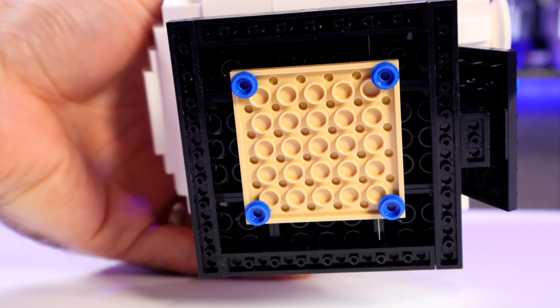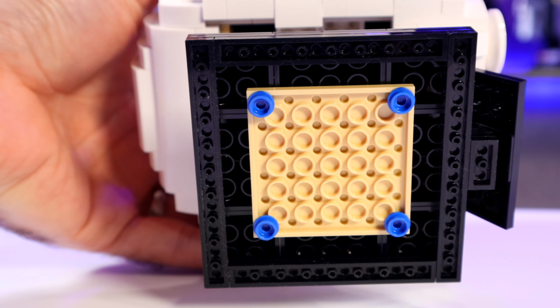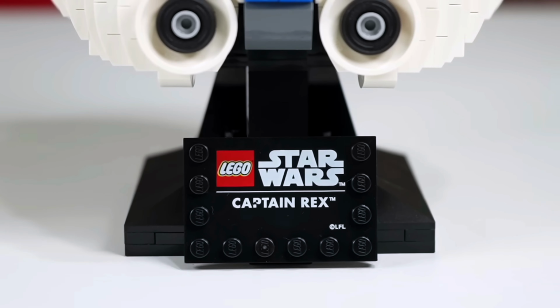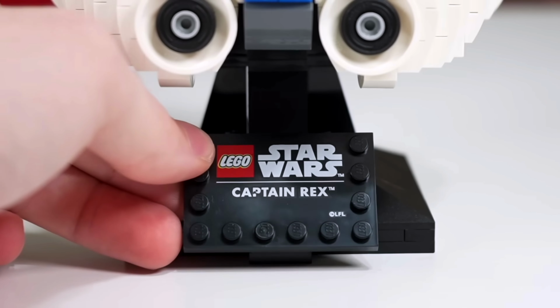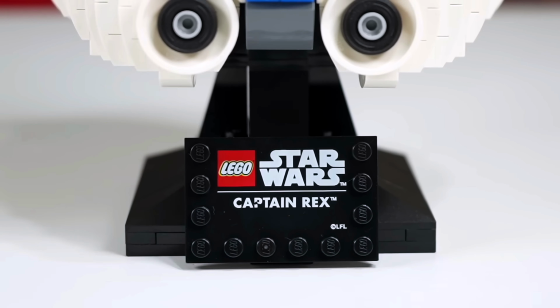Let's take a closer look at each of these helmets one by one, starting with Captain Rex. I kind of assume it was intentional for this one, but the bottom 4 studs are blue this time, so that kind of matches the Captain Rex vibe. Just like all the sets before him, a little plaque is included in this case with the LEGO Star Wars logo and his name. Unfortunately, on my particular set, the P has a bit of a misprint that makes it look kind of bad.